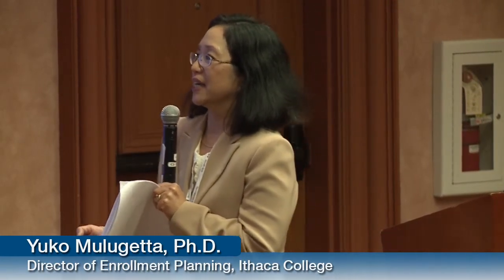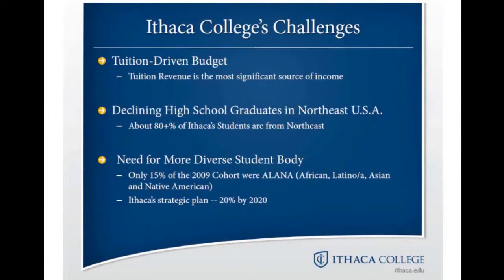This year, Ithaca College has become IBM's Smart Planet client due to its strategic use of big data. Ithaca College has been challenged by 3 major factors. Number 1, over 90% of our operating budget comes from student tuition revenue. That means undergraduate enrollment is a major revenue source. However, unfortunately, our recruiting markets are shrinking because of the declining number of high school graduates in the northeast of the United States. Well, this is a major problem.